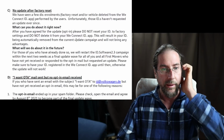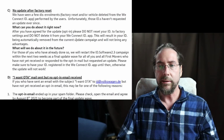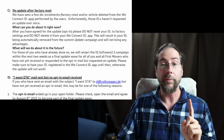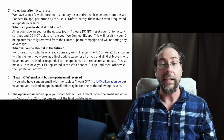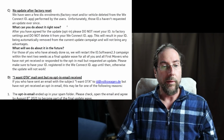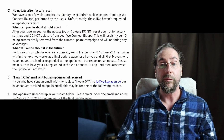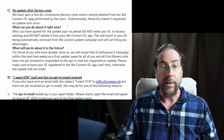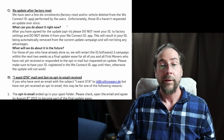No update after factory reset. This is important. We have seen a few disenrollments, factory resets, or vehicle deleted from the WeConnect ID app performed by the users. Unfortunately, those IDs haven't requested an update ever since. After you have agreed for the update, please do not reset your ID to factory settings. Do not delete it from the WeConnect ID app. This will result in your ID being automatically removed from the current update campaign and will not bring any advantages.